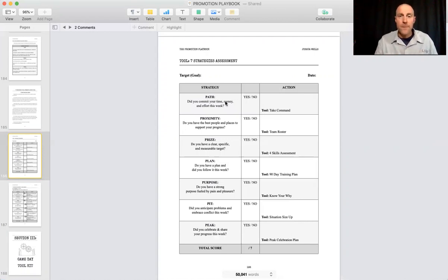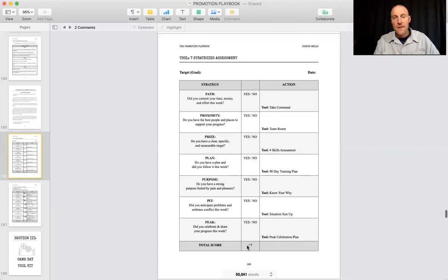So you go through it. Path, yes or no. Proximity, yes or no. Prize, yes or no. Plan, yes or no. Purpose, pit, and peak. And then whichever one is weak, I recommend doing one of these tools that you'd like to apply as a result. Then you get a total score. And if you keep track every week, you can measure your progress as to where you're going.